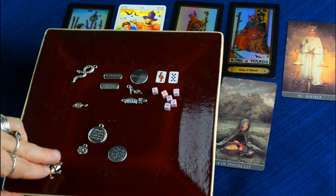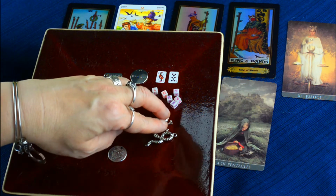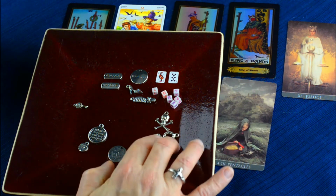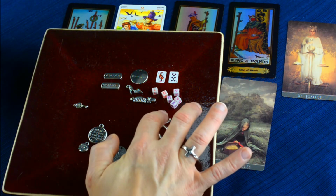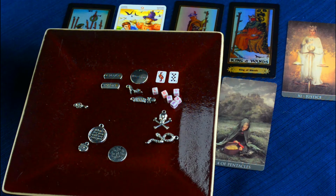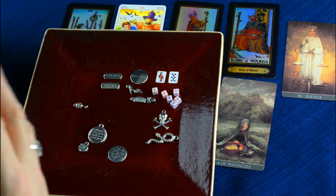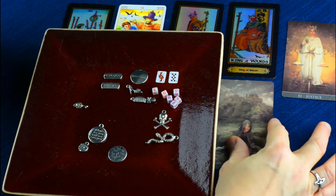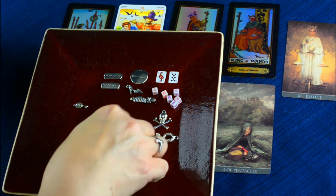Okay, and then we also have the skull and crossbones and the snake. And both of those energies can be ones of, the snake is full of knowledge, okay? And that goes along with the swords card too. The skull and crossbones are just kind of a warning symbol a lot of times of hazards that have been going on. And I just kind of see that too, going along with the balanced energy we were talking about, of just being cautious over the next 2 weeks of not going too crazy one way or another way.